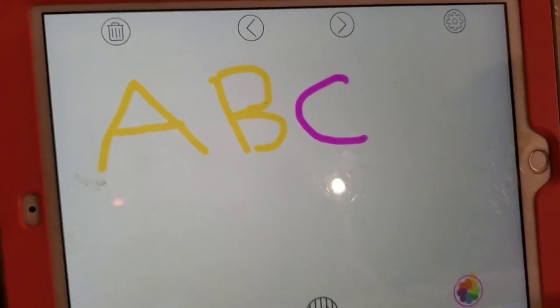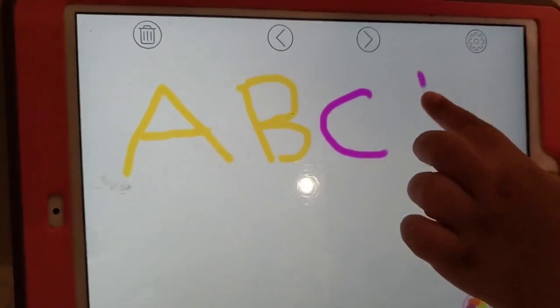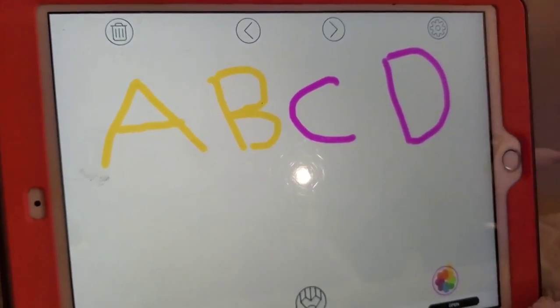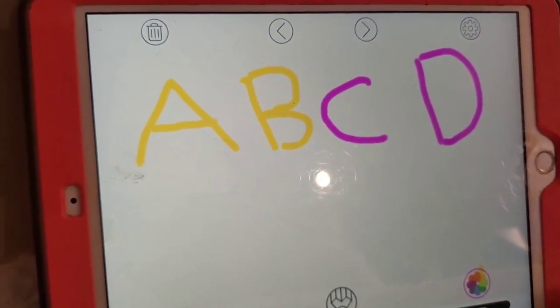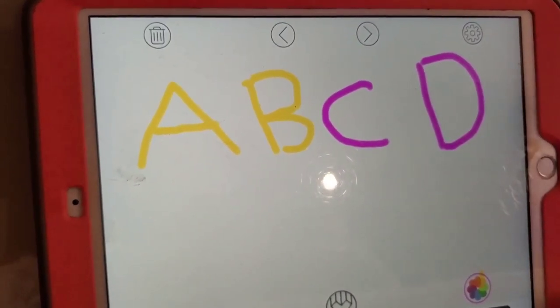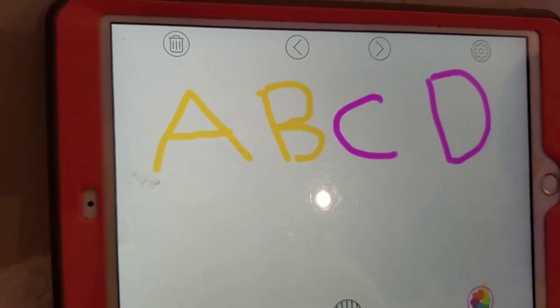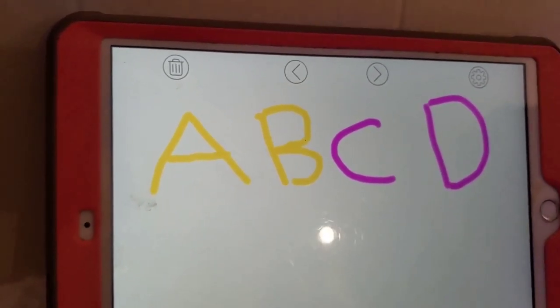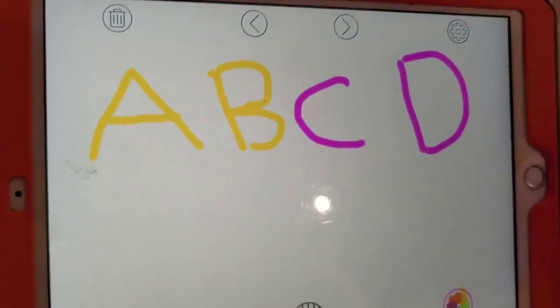Yes. Oh, come on, let's go. Let's write letter D now. D. Wow, so D is for? Dig. Oh, D for dig. Yeah, and D is for dog. Door. Dancing. Yeah, oh, come on, let's go.